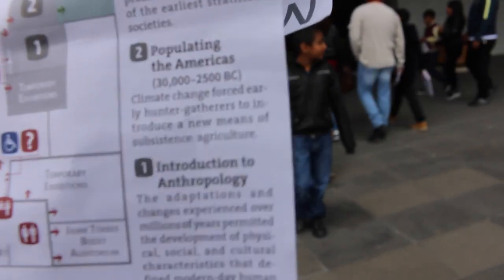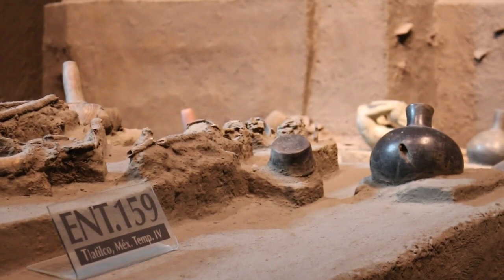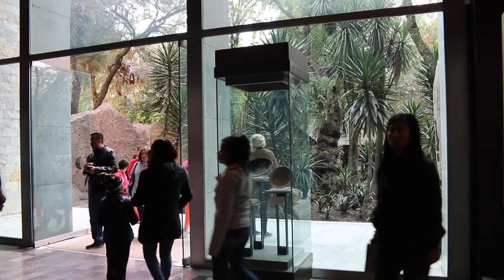There are 22 different sections, 22 different areas to this museum. Number two, populating the Americas. This one actually goes outside. Pretty cool.